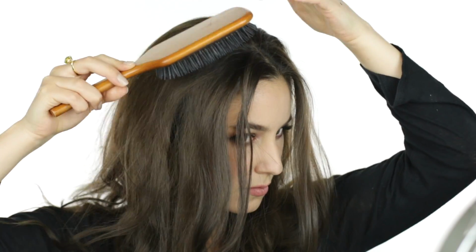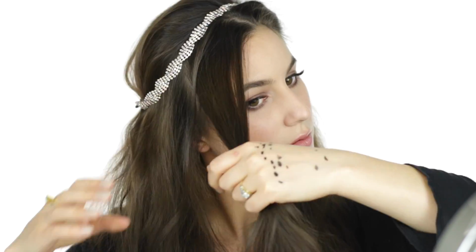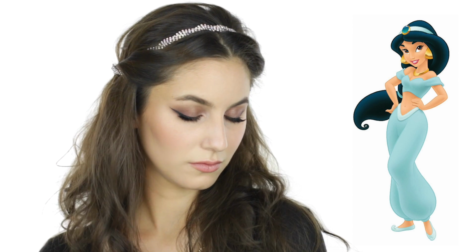that fluffiness. Comb any hair on the crown backwards and position an embellished headband. Something sparkly detracts from unstyled hair, or at least that's what I tell myself. Tuck the face framing layers behind the headband and there you go. Bohemian hair meets Disney princess in only 3 minutes.